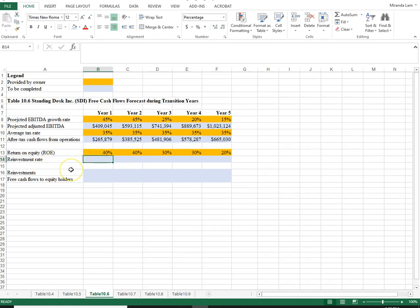Next, we have the reinvestment rate. We have computed that once. Remember that the reinvestment rate is the projected growth rate divided by the ROE. So projected growth rate in year 1 is 45%, and the ROE is 40%. So our reinvestment rate is 112.25%. And we can copy this across to the next 5 years.